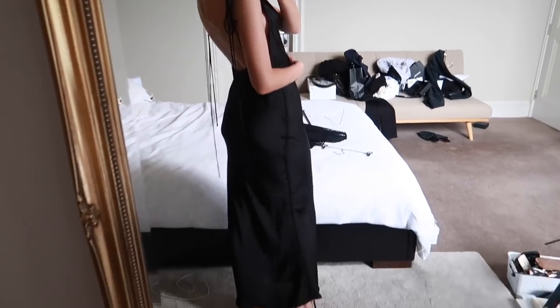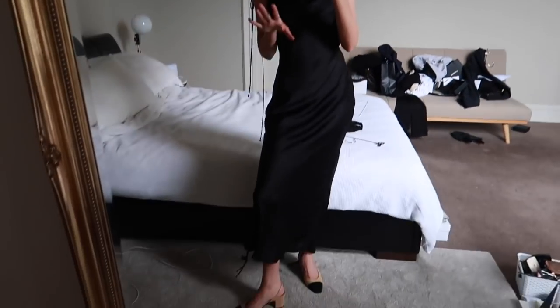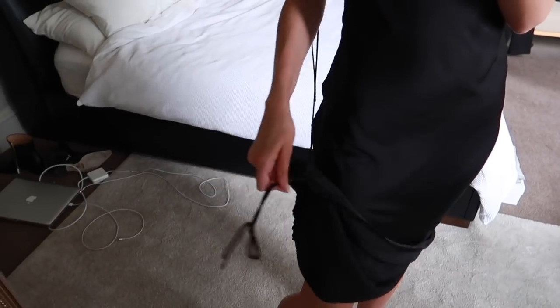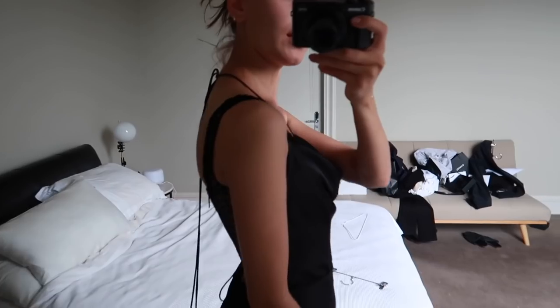This is my final option, and I also sort of had the idea that I could wear the black corset underneath this dress as well for something a little bit different. I absolutely love this dress because you can actually wear it as a midi, a maxi, and also a mini dress. Just adjust the straps on the side to decide whereabouts you want the dress to sit. Okay, so here is the outfit with the corset on underneath.